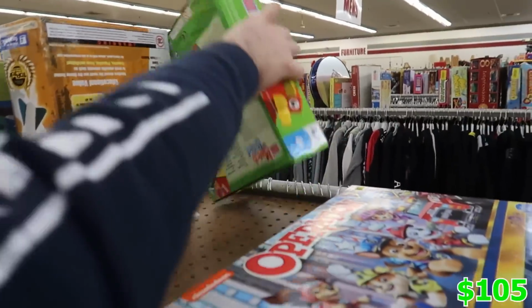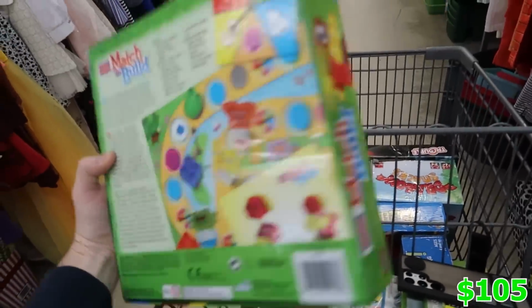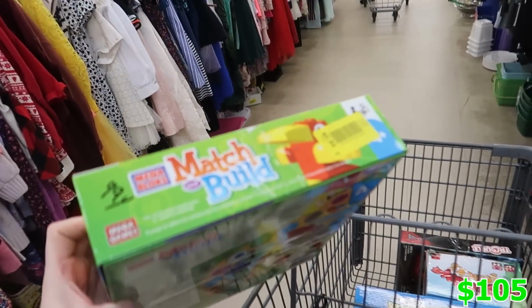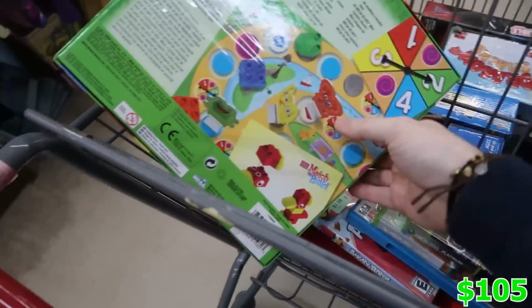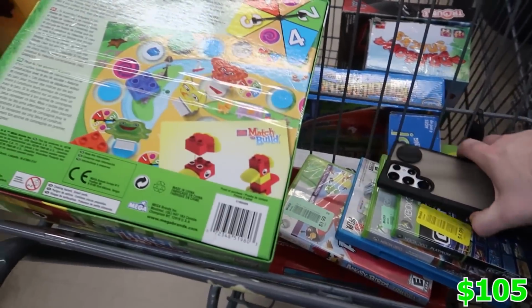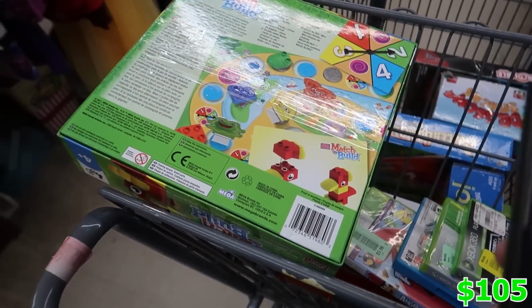I just grabbed the very next one. It's a little Mega Blocks game. Maybe this is worth something. What do they want on it? 99 cents. So price, again, great. Not really too worried about prices. I've seen a couple things here with higher prices. I've seen some games that were about $20, $25, and those just weren't going to be worth it.